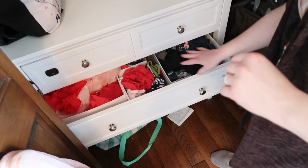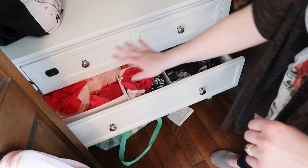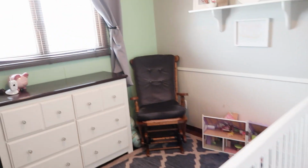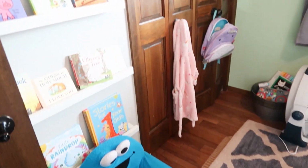And then otherwise, all that's in here is her current bloomers, skirts, and pants. So I think we're good in her room. So this room is looking very good and tidy.